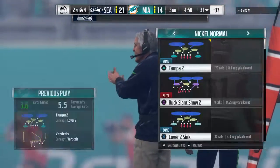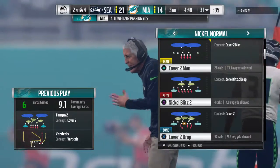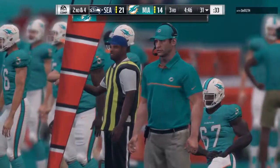We'll see if they take the advice of Mr. Davis. 6 yards on the pickup, and it'll make it a second down.